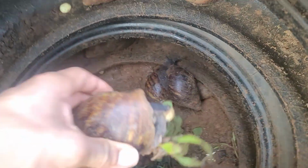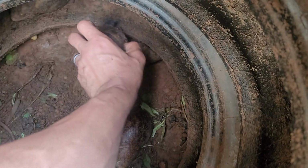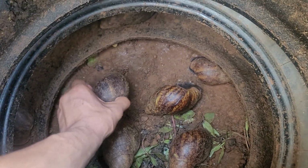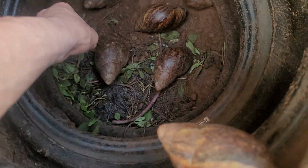So I'm just basically regrowing the supply. Here's a kind of a big one right here. Look, there's an egg right there. So these guys, they're all on top of each other. They're all on top of each other, see? So that's kind of what I'm doing.